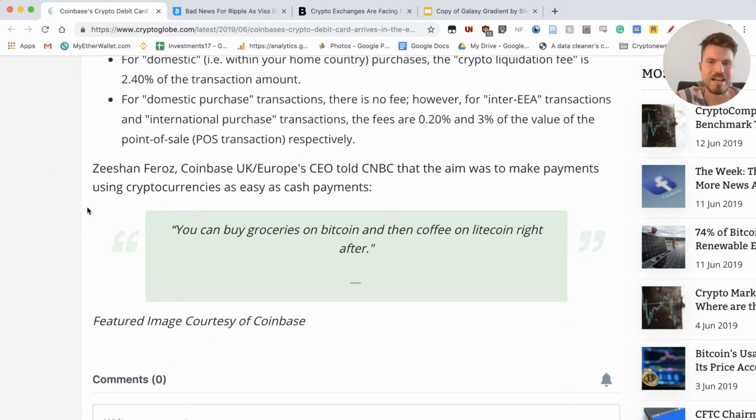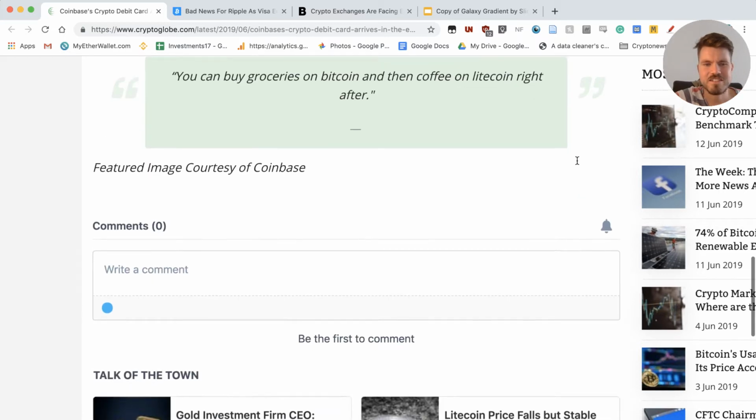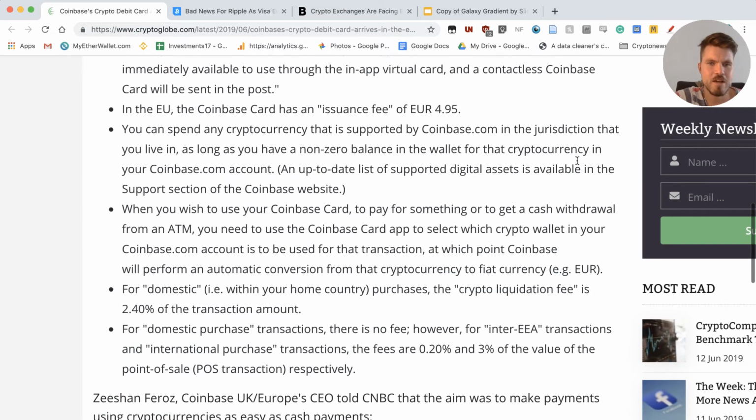So you can buy groceries with Bitcoin and then coffee with Litecoin right after work or whatever. So I think this is actually very good news. Happy about this card being available. Looking forward to it being available in Switzerland, and I'll definitely get it.